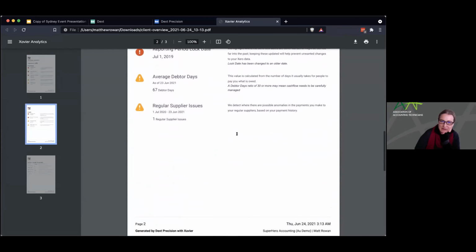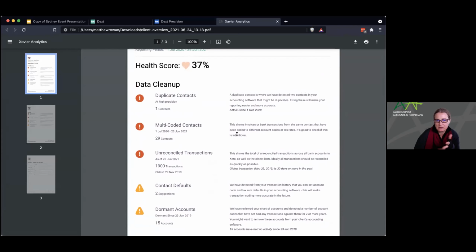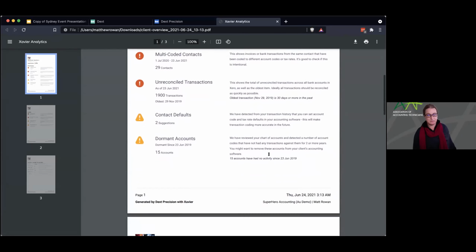Can you edit that text? So if I want to add a whole lot of thoughts about, say, the unreconciled transactions, can we edit that? The only thing that's editable is really the parameter. So you basically would select what date range you're looking at. But otherwise, we're basically just giving a very generic description about what's in here. Great.